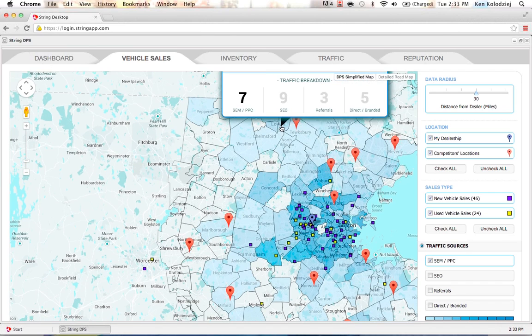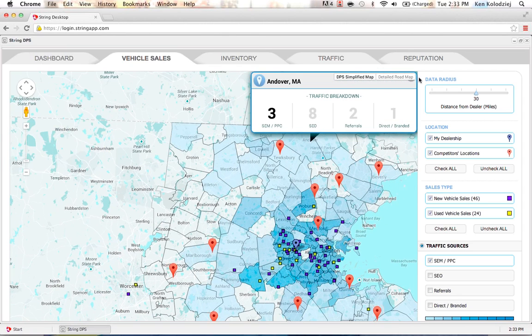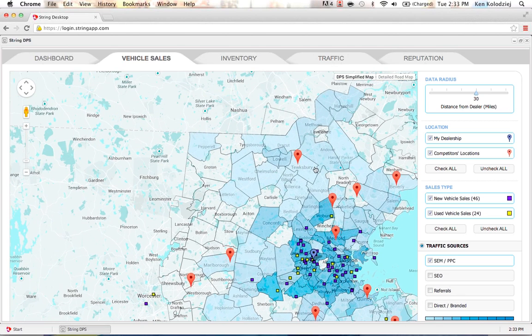Every single one of these visitors, 7 here, 1 here, what do we have? 3 over here, et cetera, 1, 10, so on and so forth. Every single one of these is costing us $1, $2, $5, depending on the keywords that they're bidding on. And so that's a problem, right? We're spending money, but if you notice, there are no blue or yellow squares anywhere over here, meaning that we're paying for visitors to come to our website who are coming from north of the city, but they're not buying cars from us.